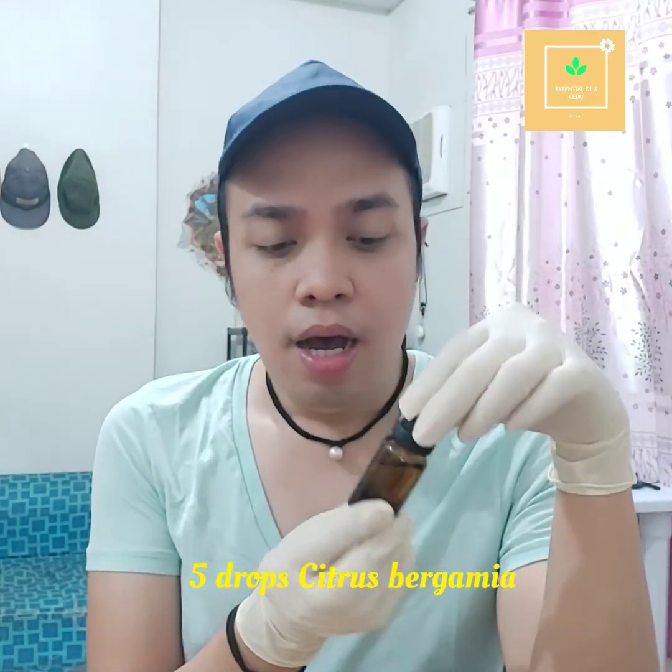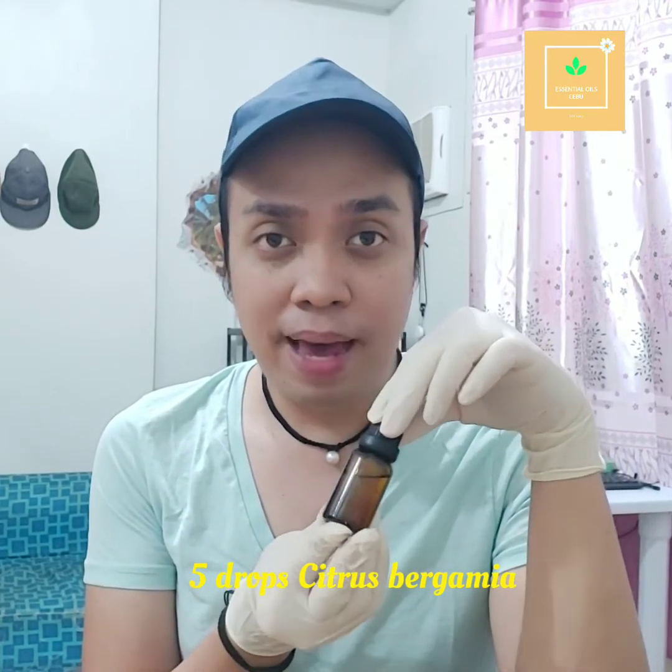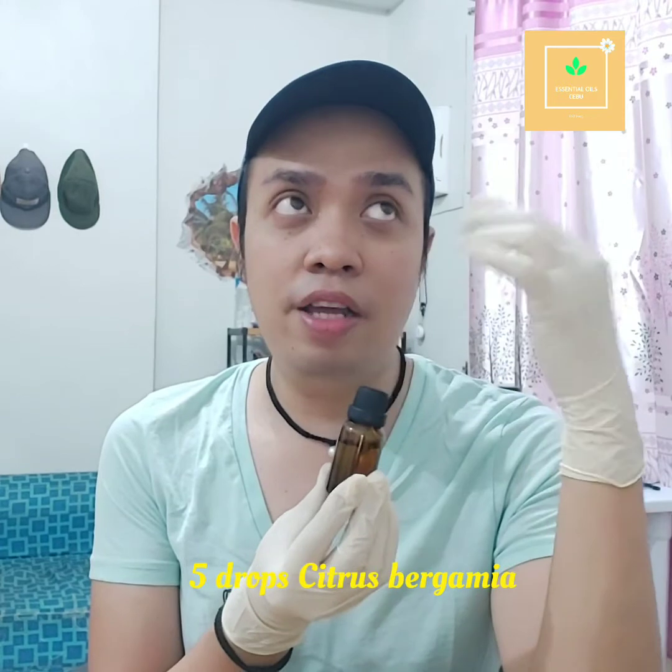And of course, bergamot. Bergamot is a citrus oil, but it's not overpowering. It's also perfect for those having an anxious feeling, so bergamot added to the mix is also good. Now I'm ready, guys. I have a tweezer in here.